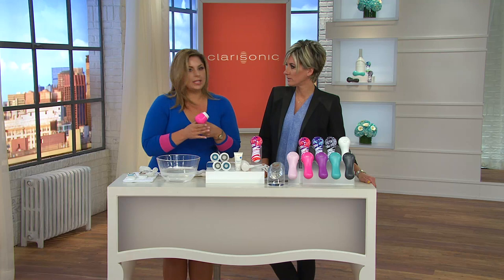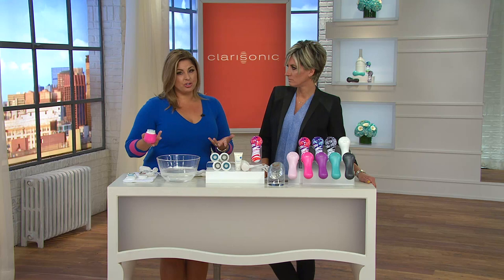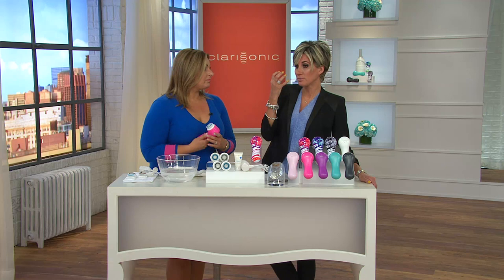When you use this, I use it every day, but specifically around your chin, around your nose. If those are your trouble spots, your problem areas, maybe it's just this time of year in the summer that that's a trouble area for you. You're gonna love this. You're gonna laugh at me. I use it over my eyes to fully eradicate the eye makeup.